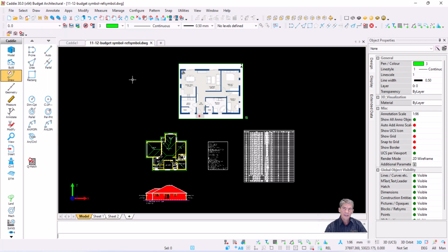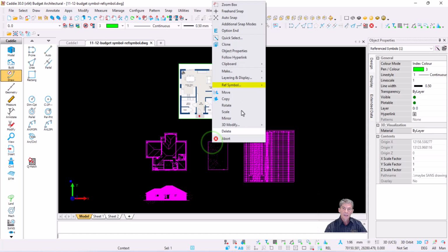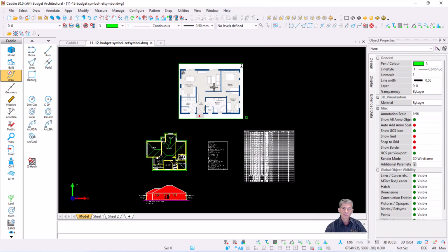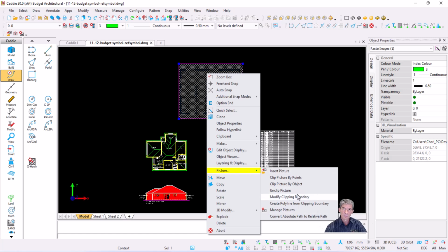So now added in Caddie 30 is that if you click on a reference symbol, as Caddie confirm reference symbol 1, now you can right click and you will find reference symbol related commands. That's the first enhancement on the budget. And then the same as when it comes to your pictures. You can select your picture, right click, and you will find picture related commands.